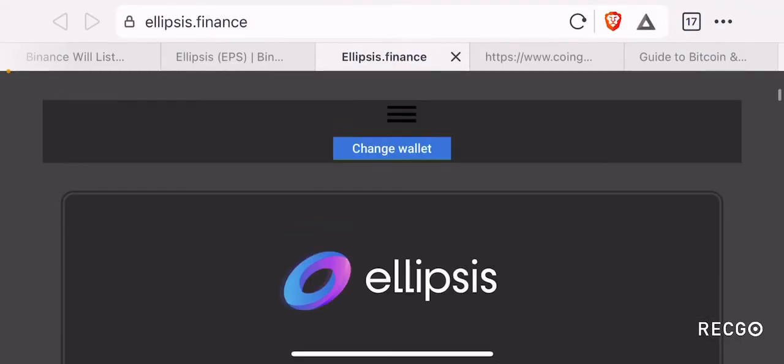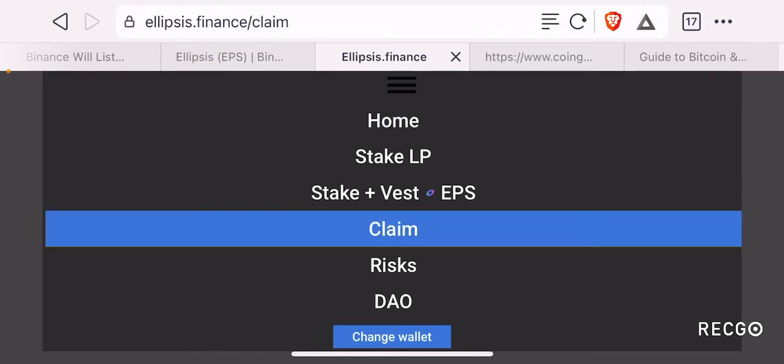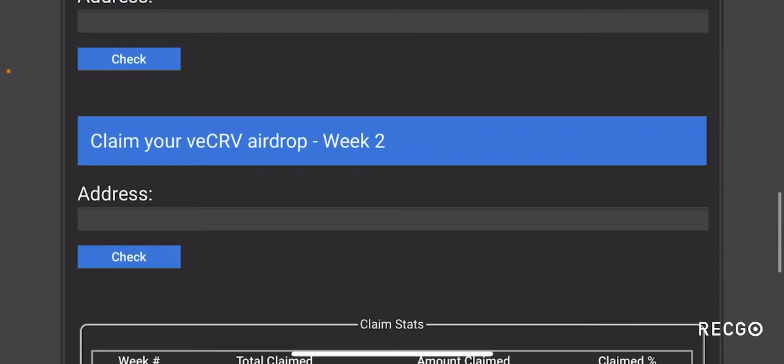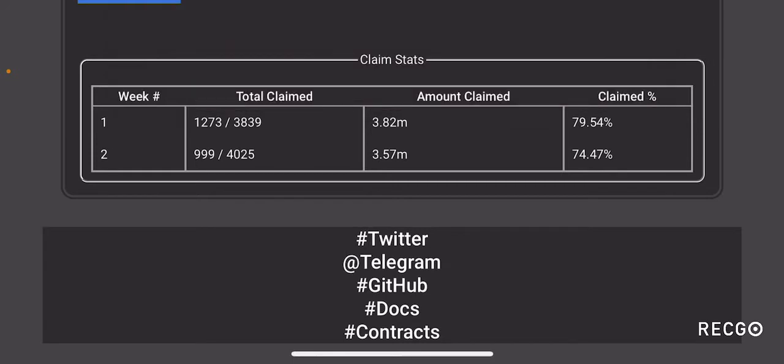So that's pretty cool. You guys can also click the 3 dash on the top to see if you have a claim to make for EPS, which is something most people would want to check if they have held weak tokens, right? You can also type your address here and see if you are an eligible winner of this airdrop. In the first week, 79.54% of the eligible people claimed the airdrop, and 3.82 million tokens have been claimed. The second week was 74.47%.